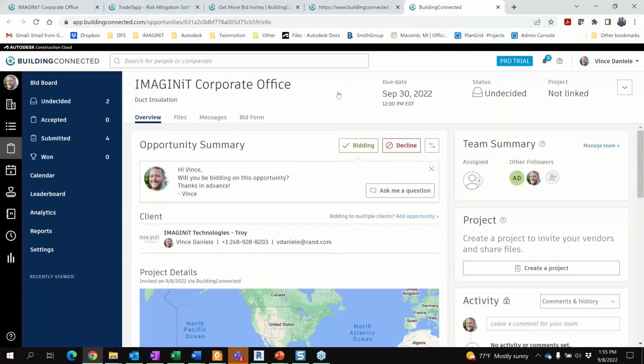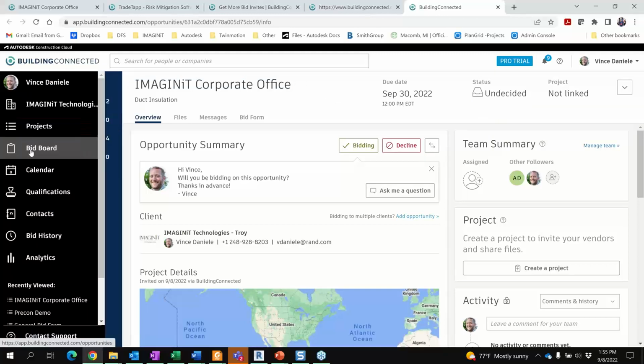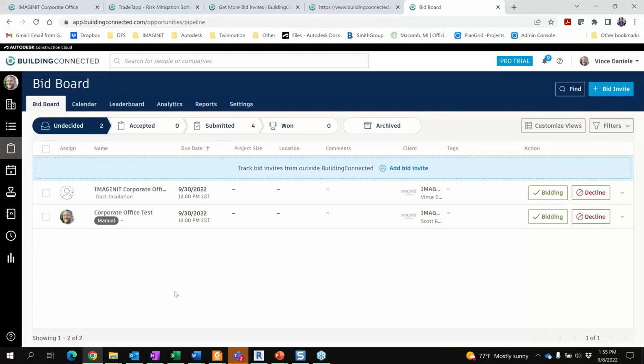So where does all of this go? The next thing that I like to show is jumping down into this bid board for my company. This is a collection of all of the bids that are out, so anything for me internally. This is tough to show because it can be utilized by both the general contractor to manage the outgoing bids, but it can also be used as a subcontractor to view bids that were received.